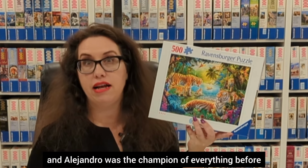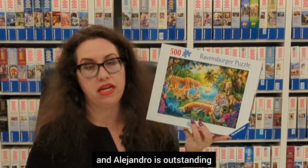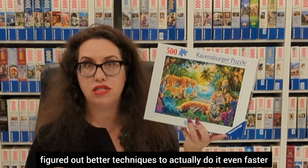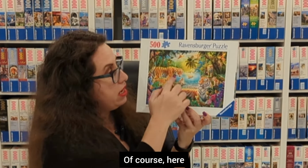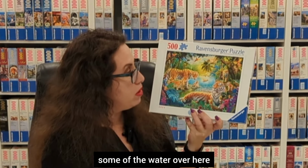And I didn't know how it was going to be. Alejandro was the champion of everything before, and Alejandro is outstanding. And these people actually stepped up and probably figured out better techniques to do it even faster. Of course, here I started with some of the yellow here, some of the water over here.